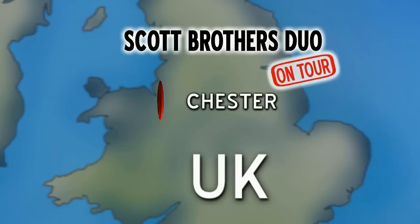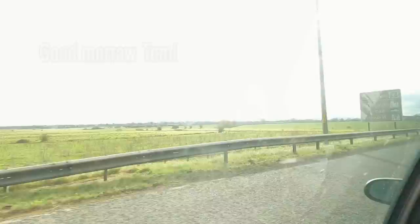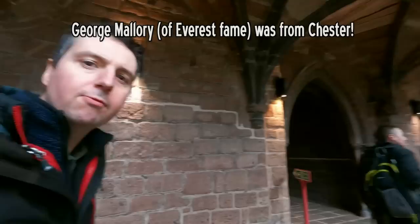Good morrow. We are on our way to Chester. Arriving at the cathedral, the elephant of Chester. So here we are in Chester Cathedral. Wonderful place. Just looking for a window.